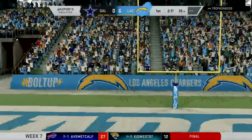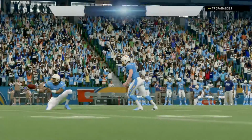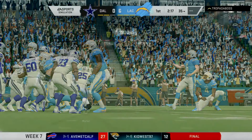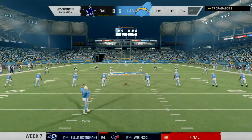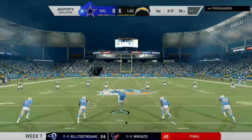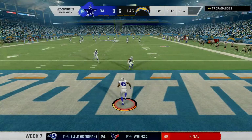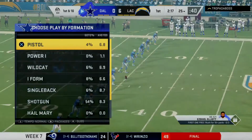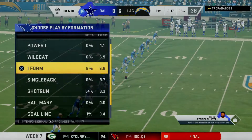And his kick is no good. An inauspicious start here kicking-wise as this one stays a 6-0 game. Now he's back out there to boom this one away, maybe with some frustration after the PAT miss. And that'll carry over the back line of the end zone for a touchback.